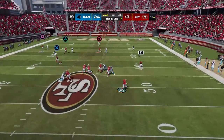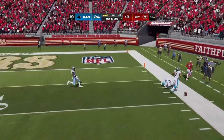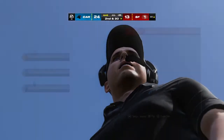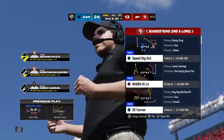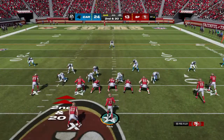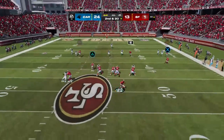Operating from the gun, Purdy flushed out right. And it's incomplete. Took a shot, couldn't connect. Going for the knockout blow right there. I think if I'm up 2 scores, I'd be worried about an interception, but playing this way is what got him this lead. So you may as well ride it out to the end.